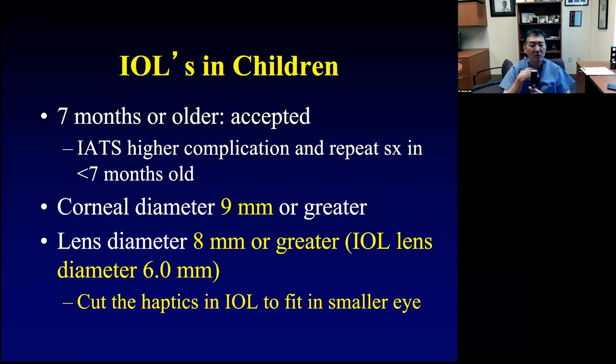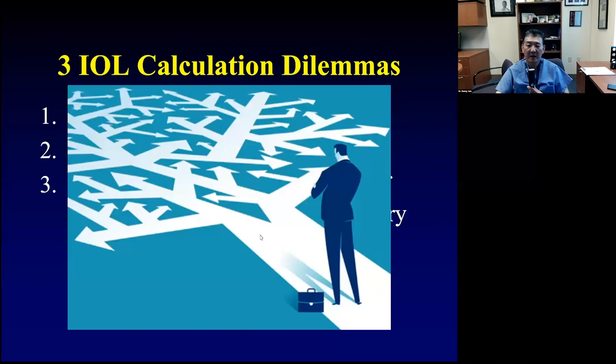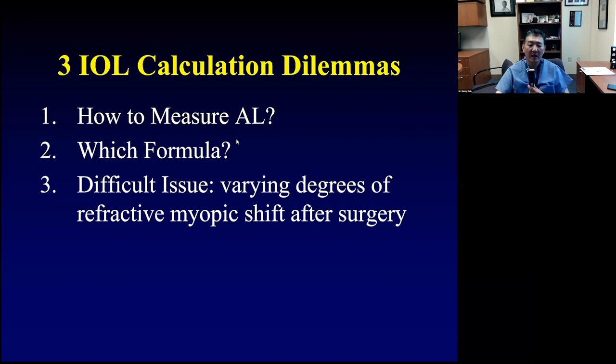But in some situations, like the mitigating factors that I just showed you, the PCIOL lens diameter is 8 millimeters. So you can potentially remove the haptics and place just a lens inside the bag. And I've actually seen that happen when I visited India. And three, IOL calculations dilemma. How to measure axial length, what formula do you use, and what power do you aim for? So these are some of the common questions that I was asked.